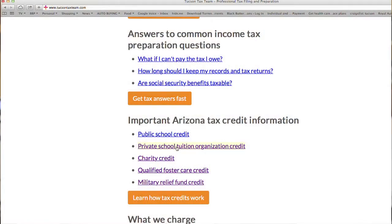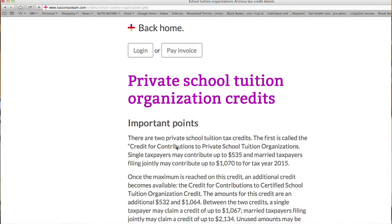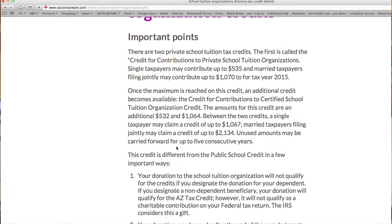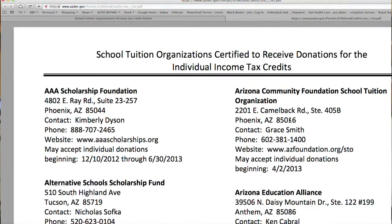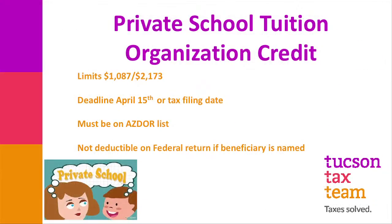So things are a little different for the private school tuition organization. There is a list. Go to my website, click on private school tuition organization, click on download a list. This is the list of approved tuition organizations that can accept this credit. The numbers here are real different.